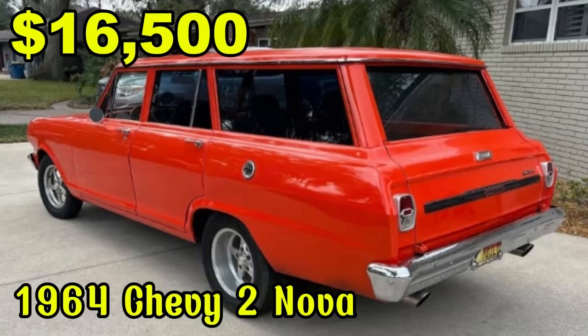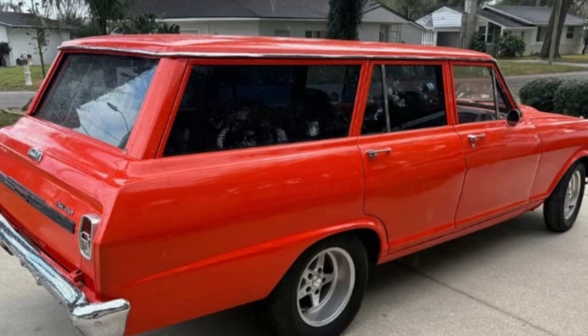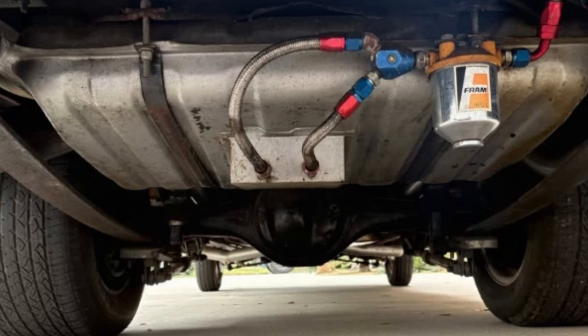Number 2. The 1964 Chevy II Nova station wagon, priced $16,500. This 1964 Nova wagon is a Hugger Orange classic, powered by a 383 stroker V8 engine, paired with a TH350 automatic transmission. Power is delivered through a Ford 9-inch rear end with 350 gears.